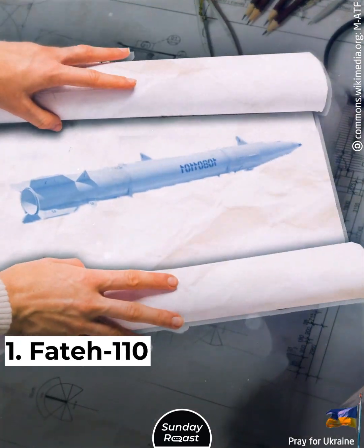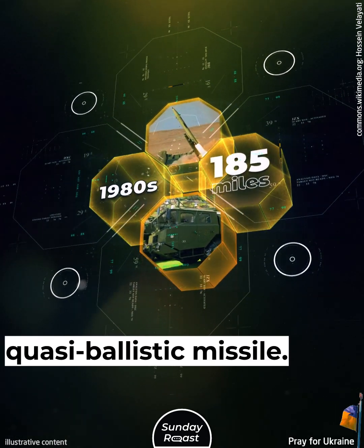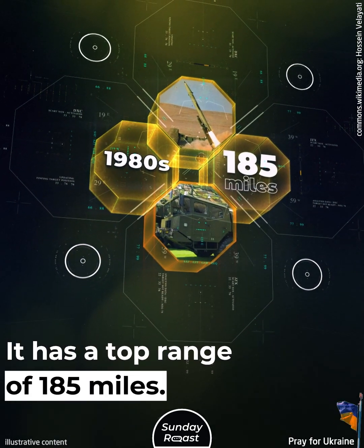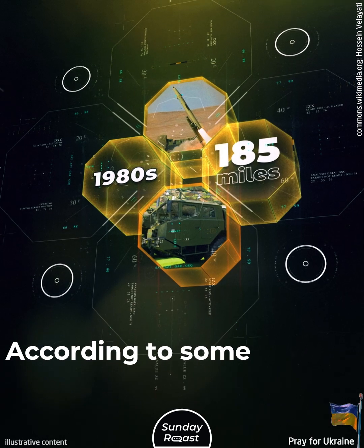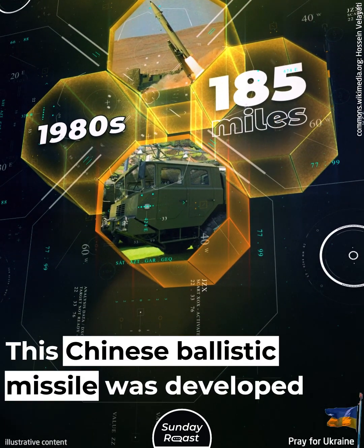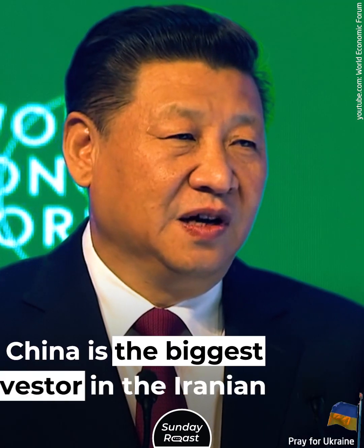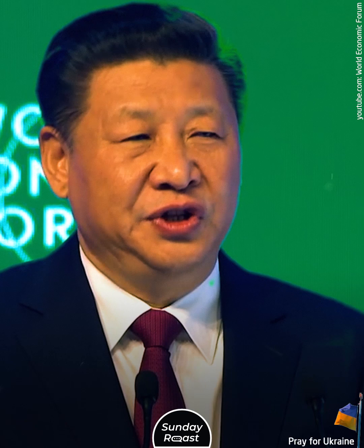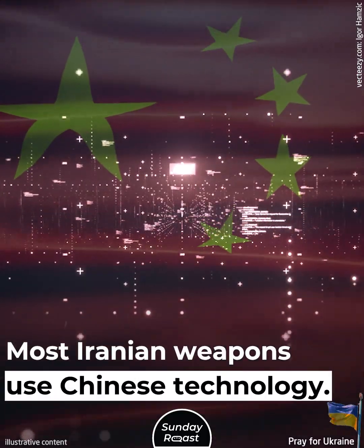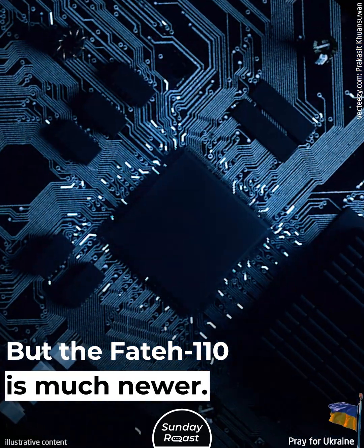1. Fateh 110. The Fateh 110 is a short-range quasi-ballistic missile. It has a top range of 185 miles. According to some sources, it's a copy of the Dongfeng 11. This Chinese ballistic missile was developed in the early 1980s. China is the biggest investor in the Iranian defense industry. Most Iranian weapons use Chinese technology, but the Fateh 110 is much newer.